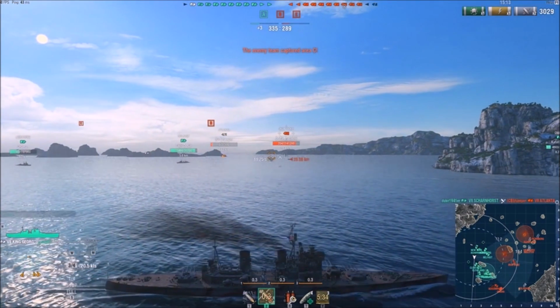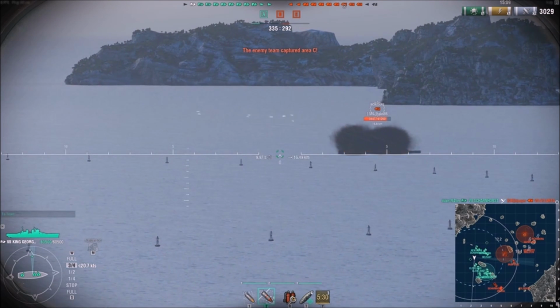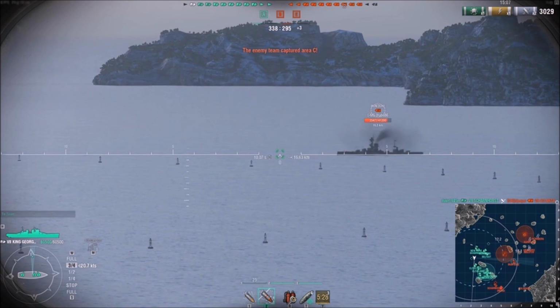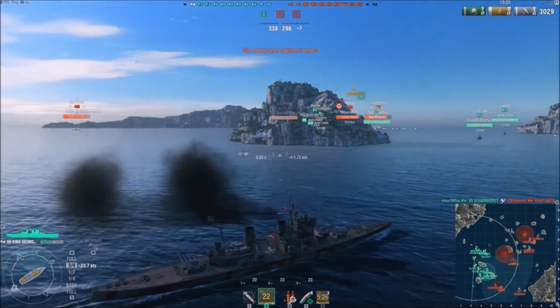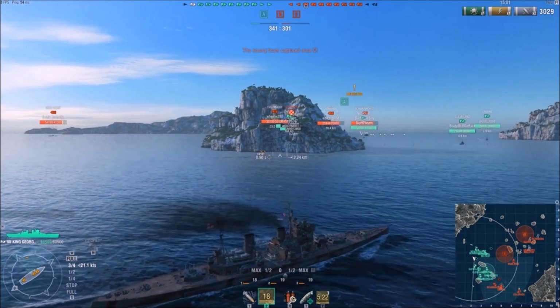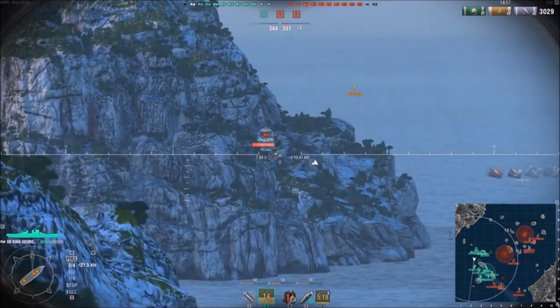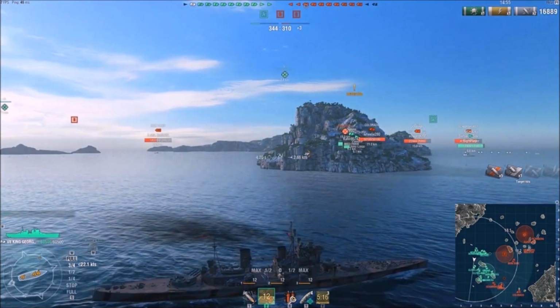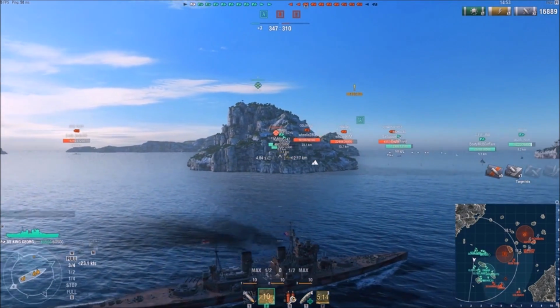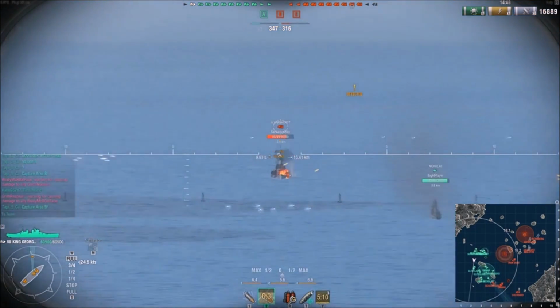And I opt not to. Instead, I see this Iron Duke here. We're still on AP, so we fire off the salvo, and it's just pretty much fire and forget, right? Because, you know, that's how we're rolling. And we get 5 penetrations for 13,000 damage.